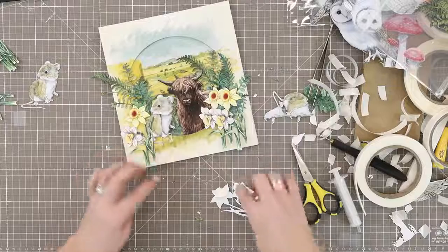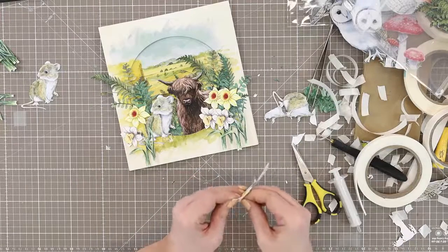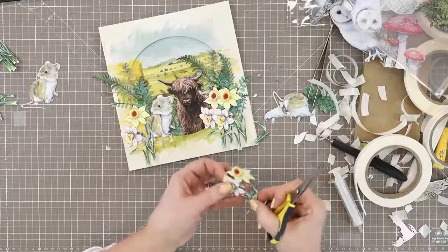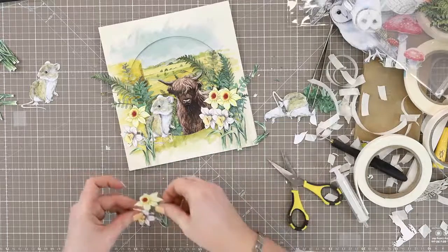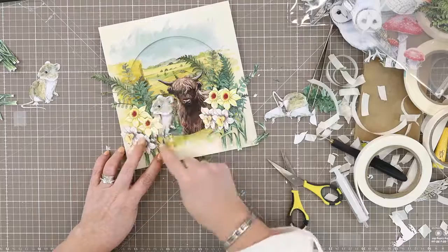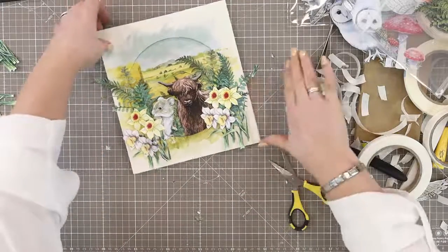So let's lift that up like so. So we've got some fern behind Mr. Whiskers. And I'm going to do some snipping into my daffodils. I'm just going to take out like so, and again I'm going to take that one off and shorten that, so I can have Mr. Whiskers right down here. And then I'm going to shape it. I'm going to lift that up like so, and that is then our third demonstration.